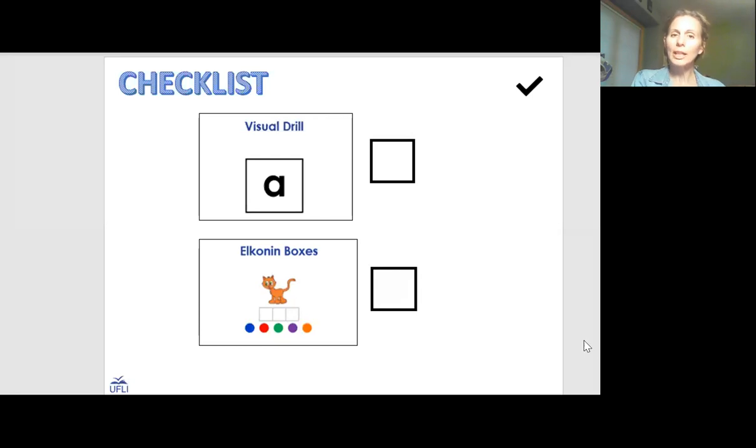I'm going to go ahead and share my screen with you so you can see what we're going to be doing today. It always helps to know what we're going to do. So if you look here, the first thing we're going to do is visual drill, and that is our letter ID or our letter names and sounds. And then we're going to do something today called Elkonin boxes to help us learn how to spell those sounds and put letters with it.